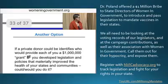Now, what this says, this is directly, and it's his typo here, just as it was left: if a private donor could be identified, we would provide each of you with a $1 million grant, in parentheses, his parentheses, if you develop legislation and policies that materially improve the health of your states and communities. Could you do it? This is about vaccines. The entire presentation was about vaccines. So that's a bribe.